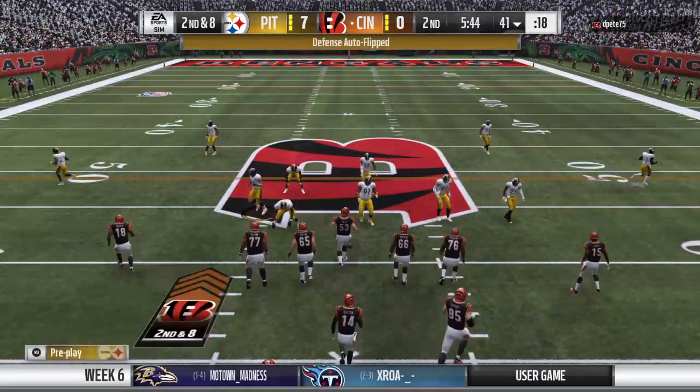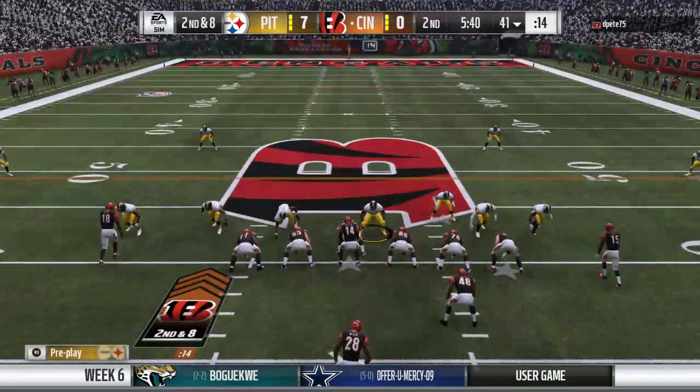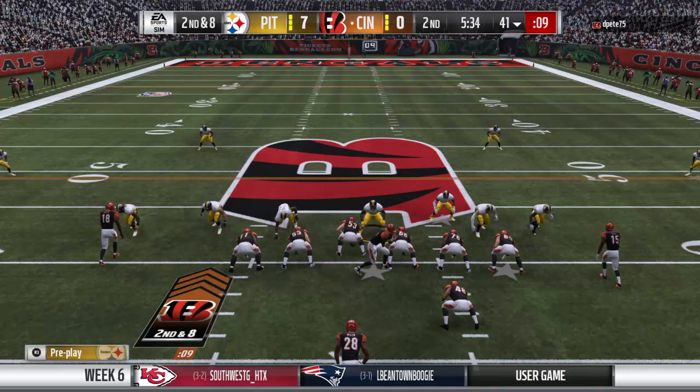Go, on the ball. On the ball. Gotta do better. Come on, QB, come on. Yeah, watch this. 368!